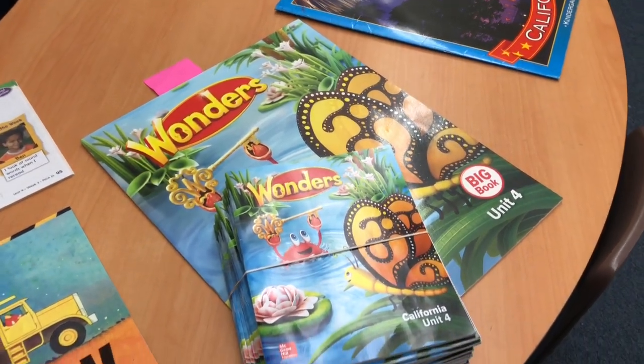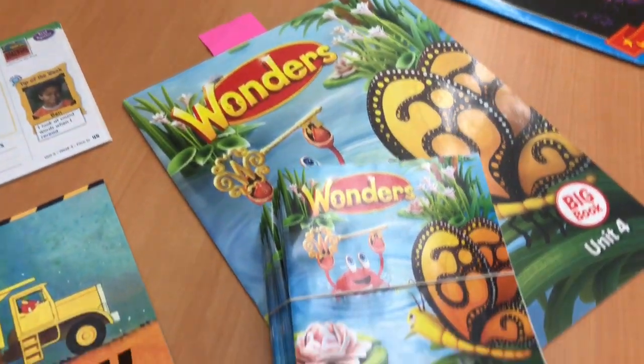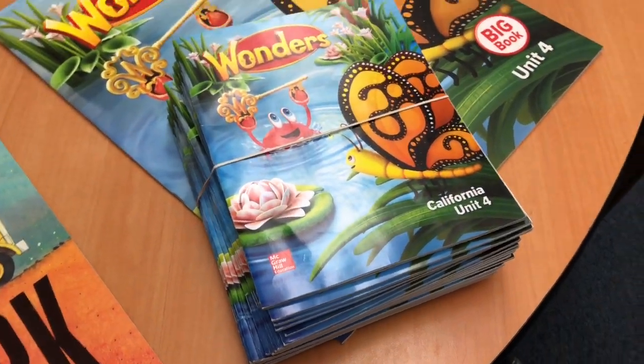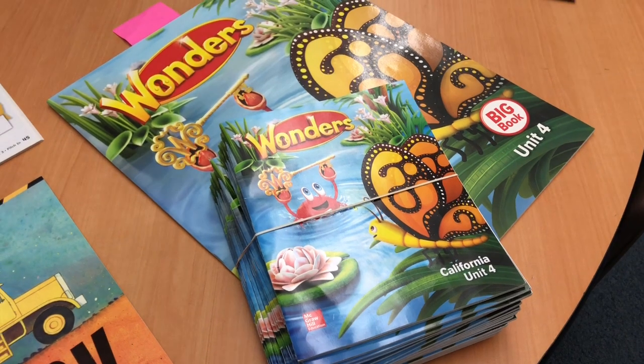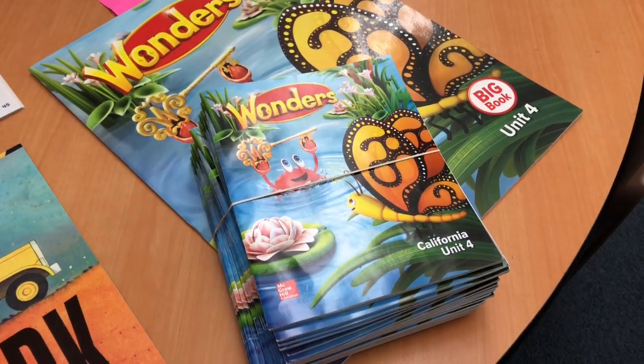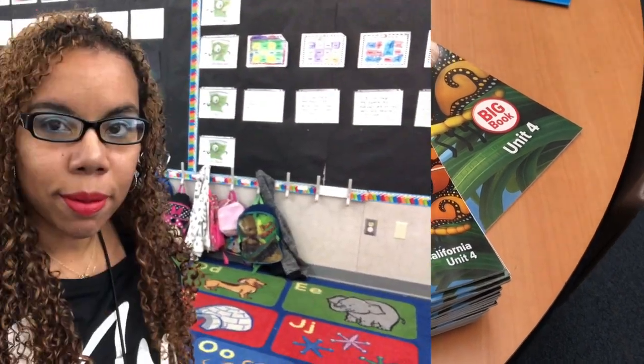And I wanted to come back real quick and show you the student version. So I have my big book that I use to model, and then each student gets their own version of the book. So that's what they use to practice their reading and their sight words and their blending. So those are really cute. And we're on Unit 4, and it goes all the way to 10.